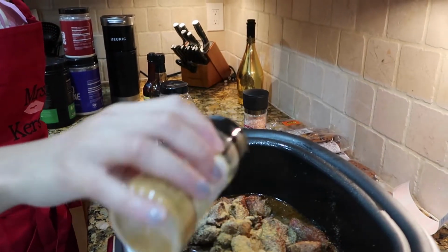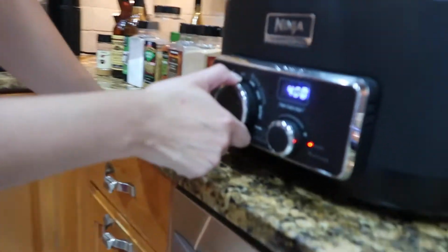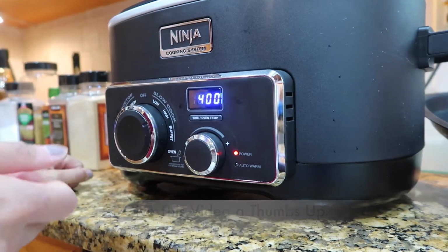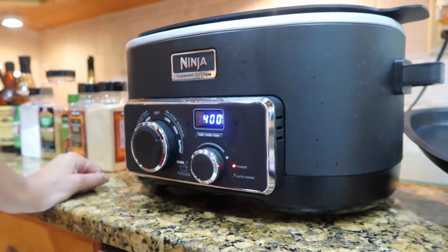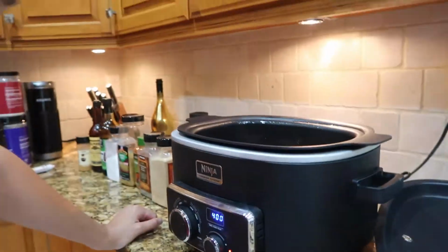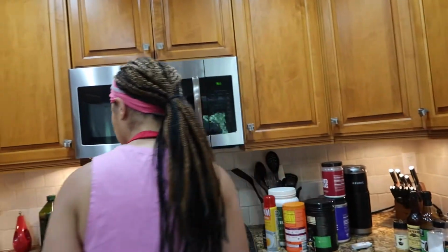Ooh, honey barbecue. All right, I'm gonna put my slow cooker on high because we're going for our workout and we want to be eating by the time we get back. So it normally takes around 3 hours, and it's just gonna be on high. I am gonna stir it a little bit.